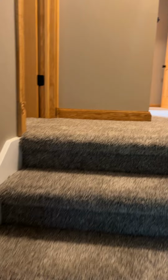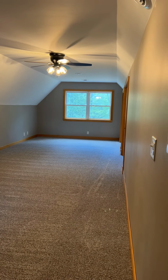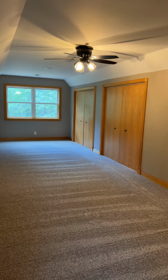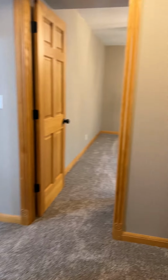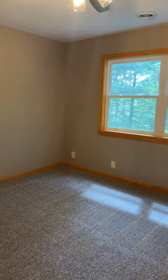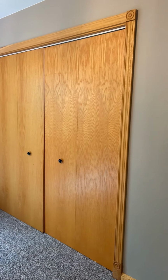This is a four-bedroom home. To the left of the stairs is not the primary, but the biggest bedroom. Two closets. Coming back out into the hallway, when you go straight, you will reach another bedroom. This is bedroom number two. And you can see another closet.